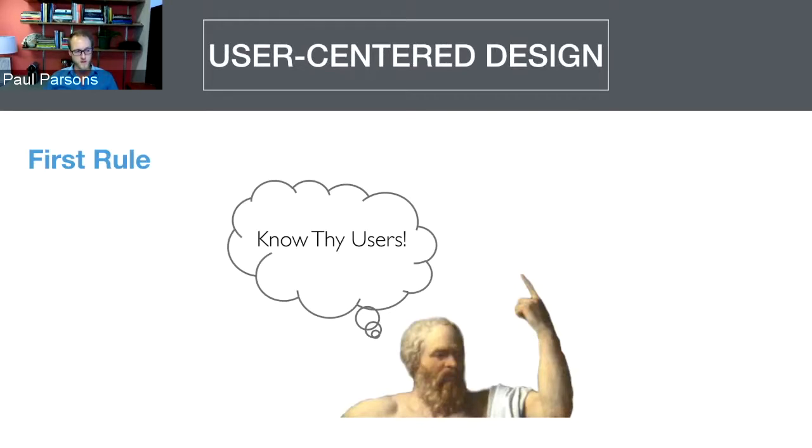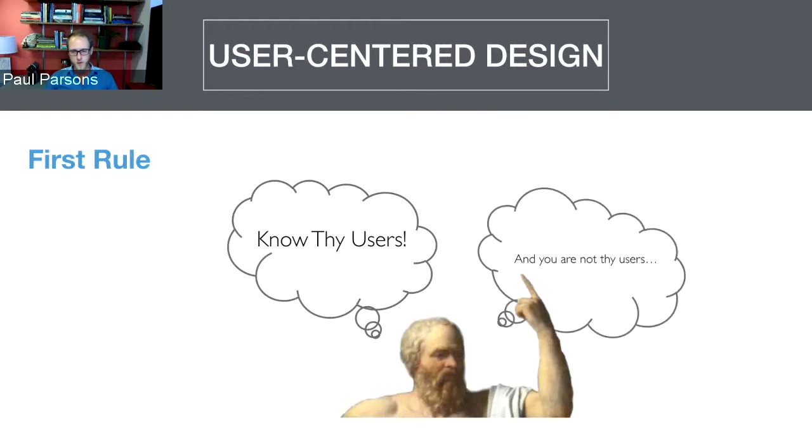And there's a subcomponent to that, which is that you are not the users. You being either the developer or the designer or the project manager, whatever it may be, you are not the user. And then there's a corollary to this, which is if you think you know your users, think again, because you probably don't. And there's all kinds of evidence to back this up.